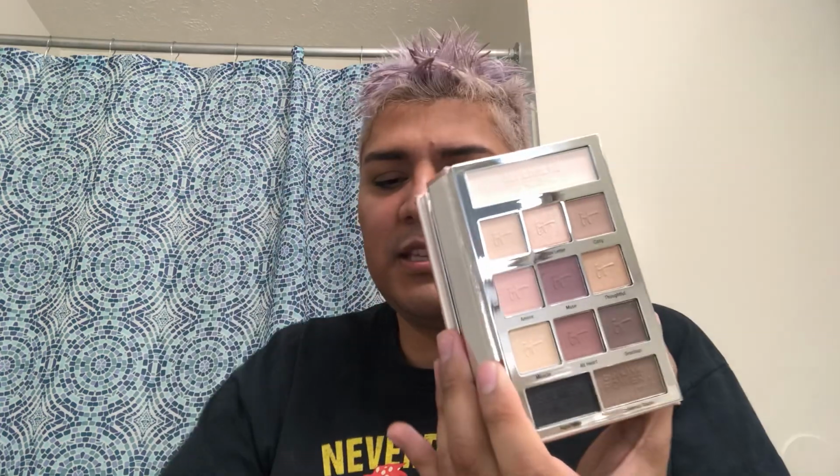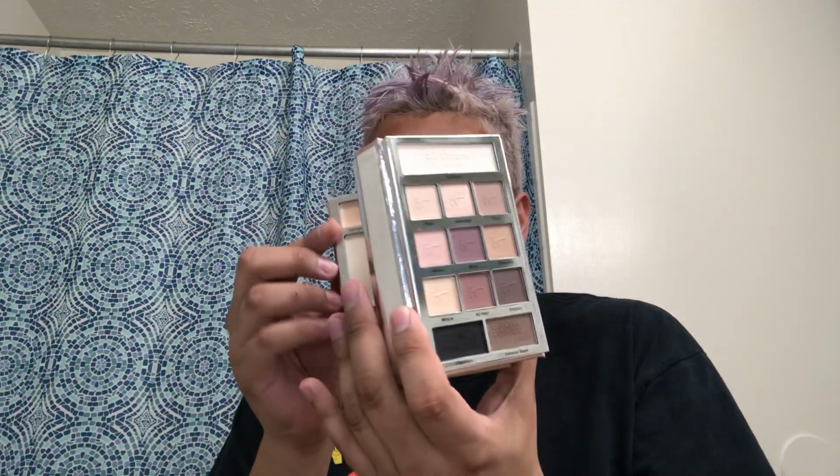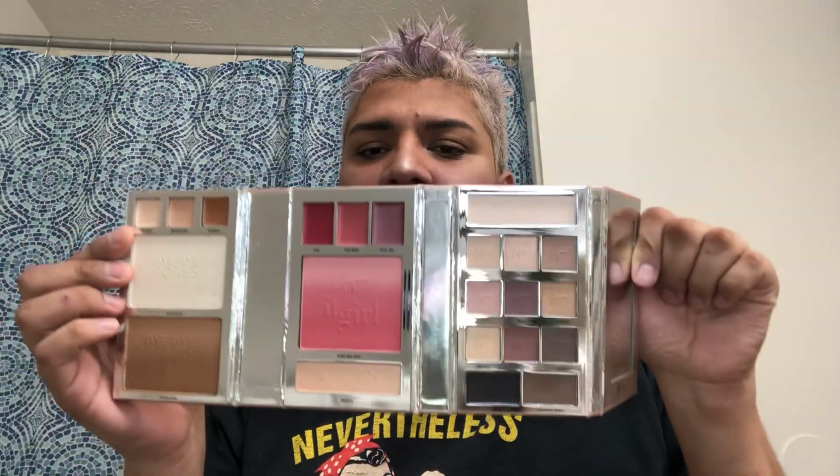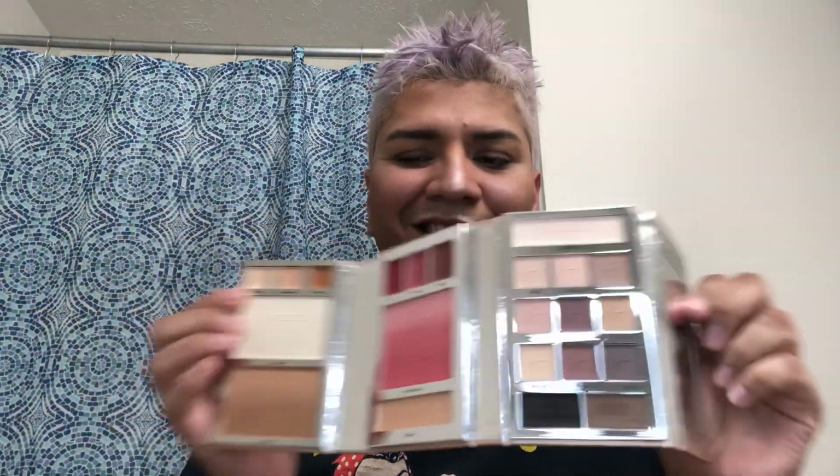Very pigmented, such a good quality. I would have to say that this IT Cosmetics beauty book will be one of the must-haves for the season, just because it's such an amazing product in here. Overall, I would have to say that I'm a big fan of IT Cosmetics.